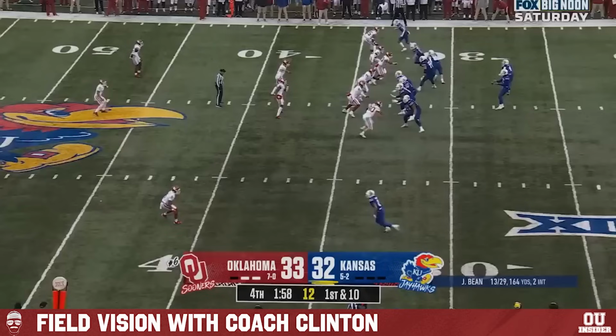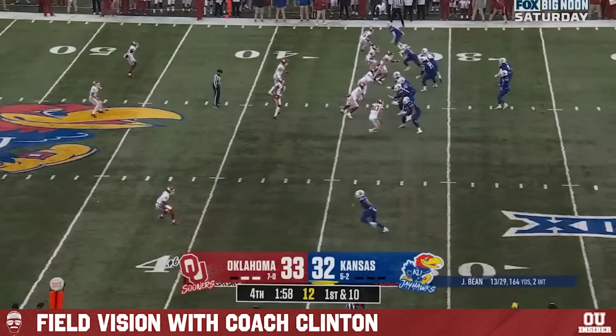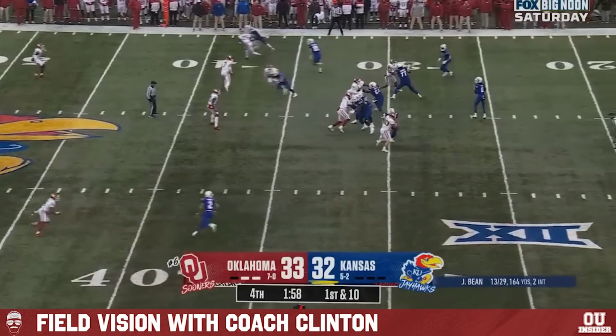Just a couple of plays later, first and 10 here, and actually, I believe this is the very next play. Jaron Kanek, lapse in judgment. This one hurts as well.